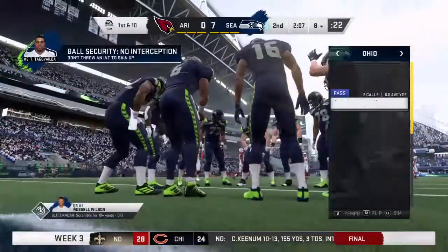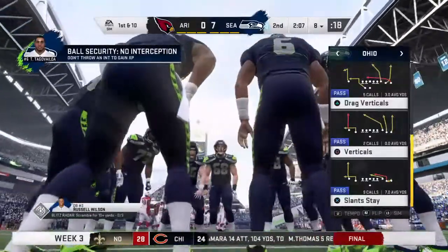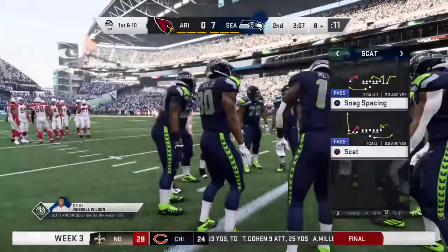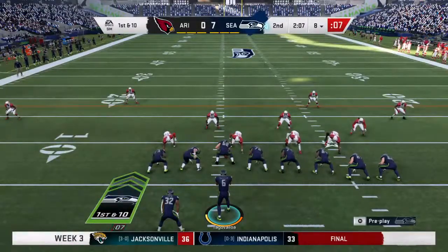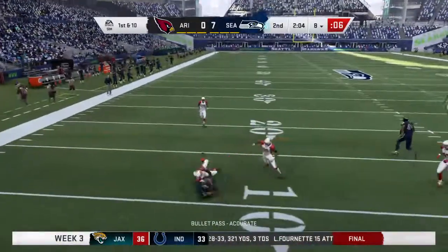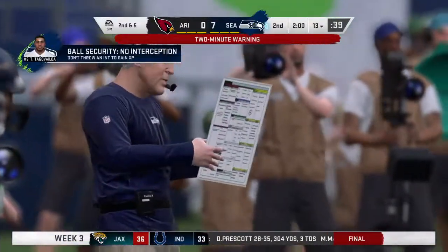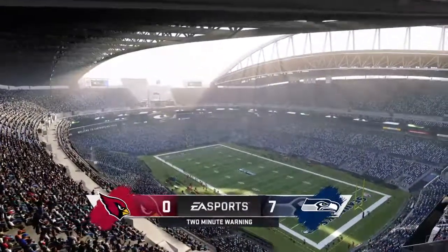With a little over 2 minutes to play in the second quarter, the offense gets ready to take over. They go back to the air here after the INT on the last drive. It's caught. Lockett. 5 yards on the catch there. Brings up second down. 2 minutes on the clock, second quarter, 7-0 ball game.